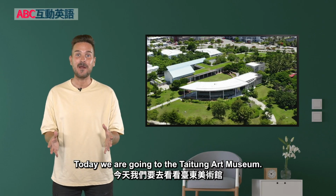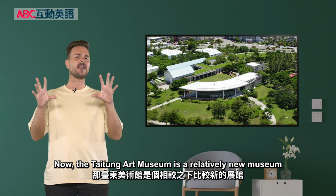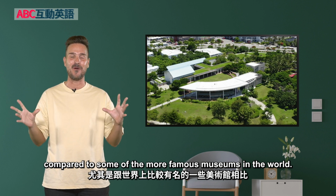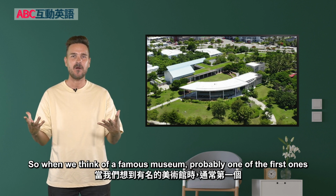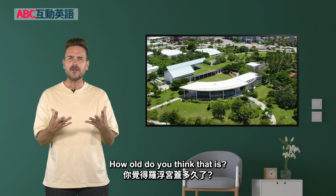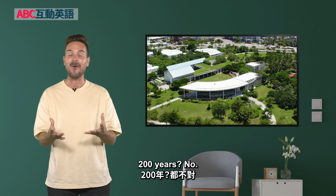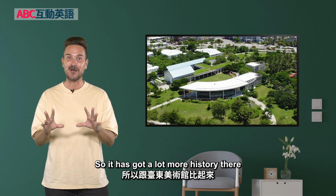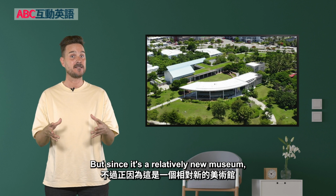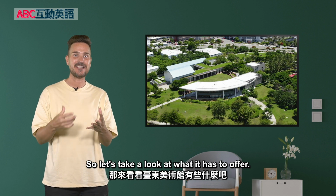Hello everybody, today we are going to the Taitung Art Museum. Now, the Taitung Art Museum is a relatively new museum compared to some of the more famous museums in the world. When we think of a famous museum, probably one of the first ones that comes to mind is the Louvre, right, in Paris. How old do you think that is? 100 years? 50 years? 200 years? No, 800 years old. So it has a lot more history than we have at the Taitung Art Museum. But since it's a relatively new museum, we still have a chance to build it up by going there and visiting it. So let's take a look at what it has to offer.